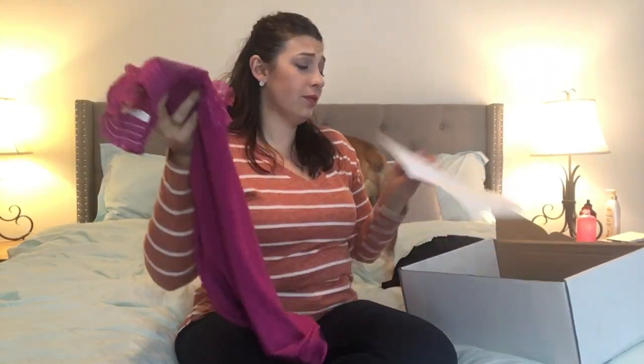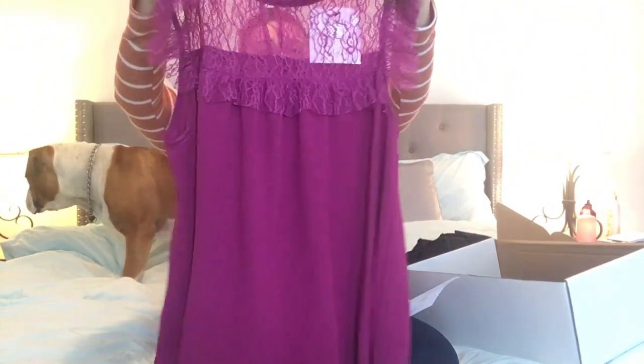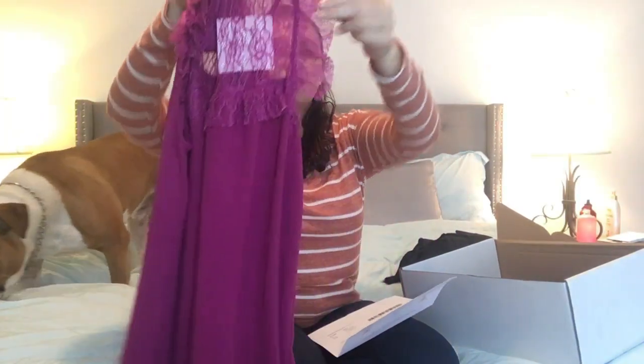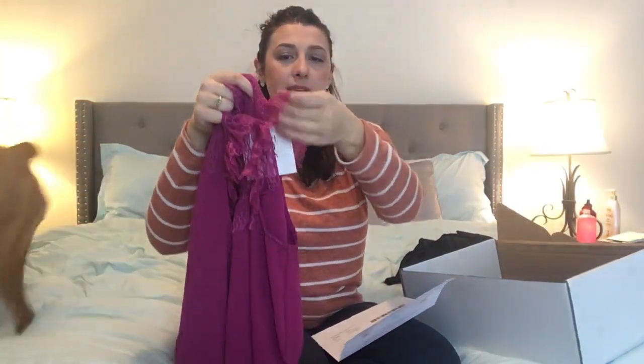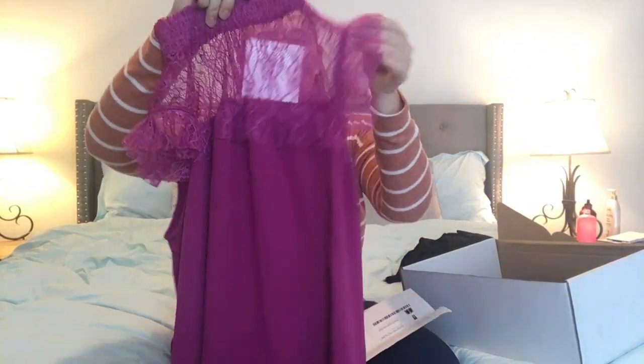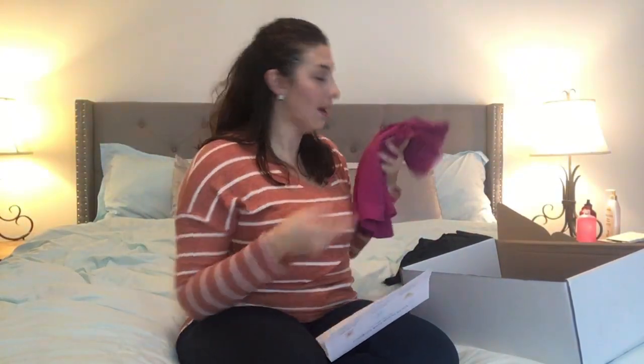This is the ruffled cap sleeve blouse in size large in pink, and this is $54. It's really pretty lace. I wish you guys could see the detail of the lace. It's really, really pretty. They're like lace flowers. Beautiful top. Not my style.